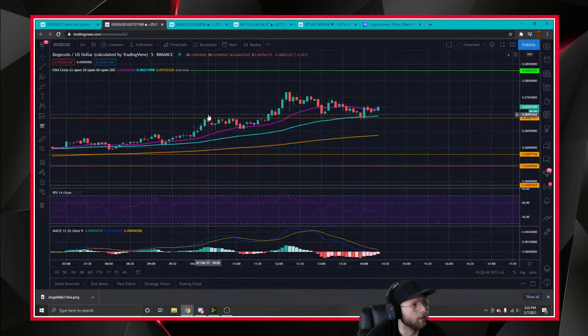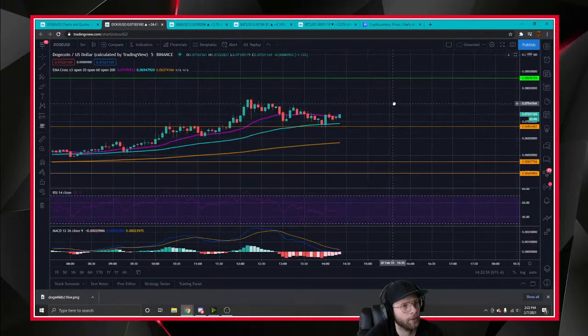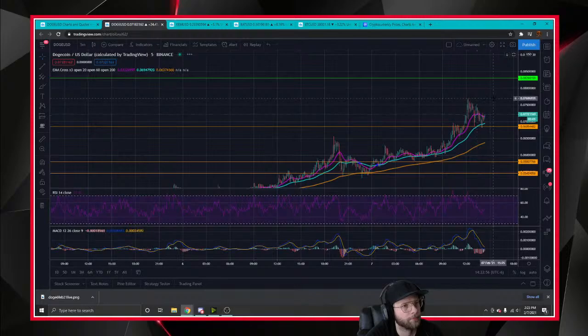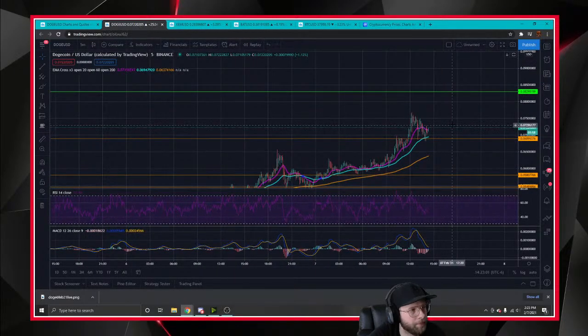This previous high right here, candle close, now became support. So it's just moving off of there. And that's a good sign that we're going to progress higher. So I think with the hype of this Super Bowl ad, whether it's real news or not, and Elon tweeting about it, I think we're going to continue on to 8.2 cents at least.